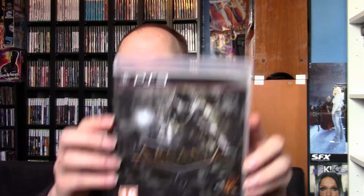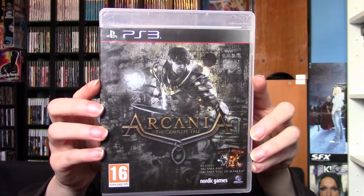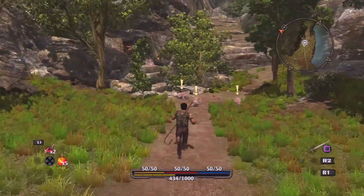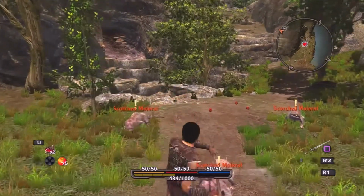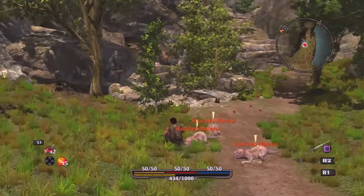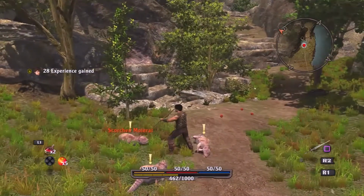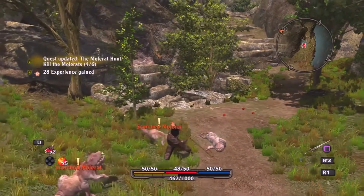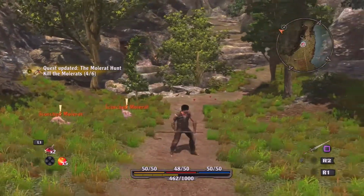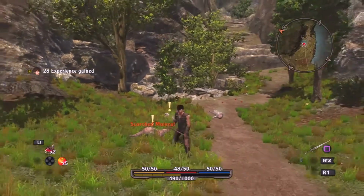And next up we have Arcania, the Complete Tale on the PlayStation 3. This is an action role-playing game and includes both Arcania Gothic 4 and the expansion Fall of Setarrif. Decide the battle for the future of Argan in an action-oriented combat system which includes a flexible moveset and deeply tactical fights. And meet unique characters who will guide you through an epic story which will keep you hooked from beginning to end, and experience the epic action in vigorous battles, quests, sudden surprises and cliffhangers, as well as captivating cutscenes.